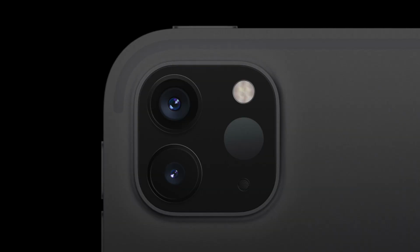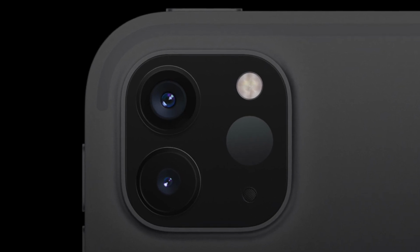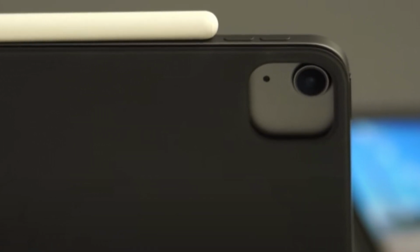Now, as for the dual cameras on the iPad Air 5, I'm a little conflicted about this report because on one hand, yes, I'm totally down for more cameras on the iPad. Also, another thing that bothers me about the iPad Air is the fact its camera does not fit with the camera cutout on the Magic Keyboard. That always infuriates me, so yes, Apple could fix that with the iPad Air 5, and I would be one very, very happy man.